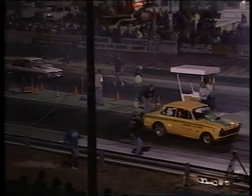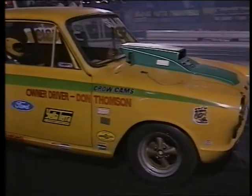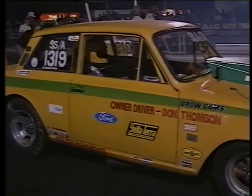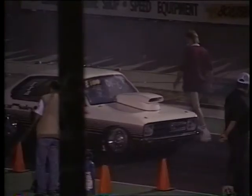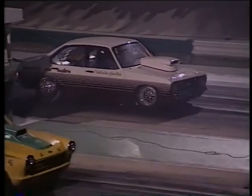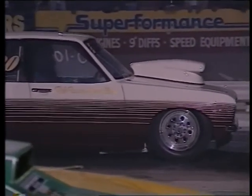Okay, on the line we have Don Thompson, the Cortina, the Ford 302, Don Thompson, the owner-driver of that car. Yellow Terror heads. And alongside him coming in is John Clark driving the Ford Escort, 438 cubic inches. That's one big Escort motor. The little old early Cortina there with the Ford 302 V8. And these two dialed in at 11.73 for Don Thompson in the yellow car, the Cortina, and 10.1 for John Clark. So giving away 1.6 odd seconds is John Clark in the Escort.